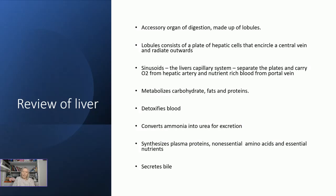So let's just have a quick reminder of what the liver does. It's an organ of digestion. It's made up of loads of lobules, and those lobules are full of liver cells that go right round a central vein and radiate outwards. And within the liver's capillary system, the one that carries the blood, so oxygen-rich blood from the artery and nutrient-rich blood from the vein, that's your hepatic artery and portal vein, they're called sinusoids.